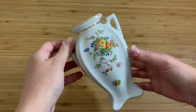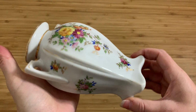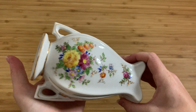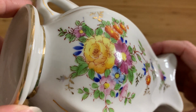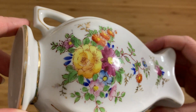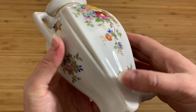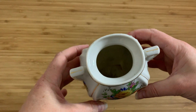It is this lovely, lovely vase. You see that it's painted on both sides, and it's very nicely painted as well. I'm going to see if I can let you guys look at it close up. Now, it is hand painted and hand gilded as well. You can see the lines of gilt there that go down. It's also in lovely condition.